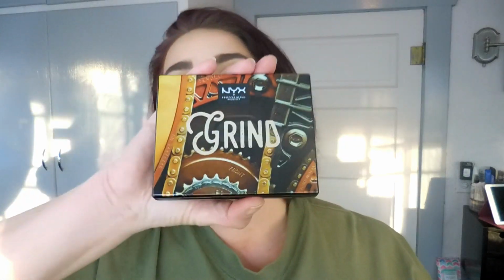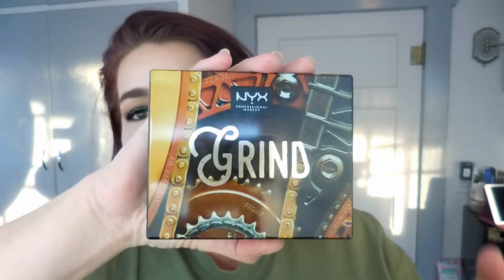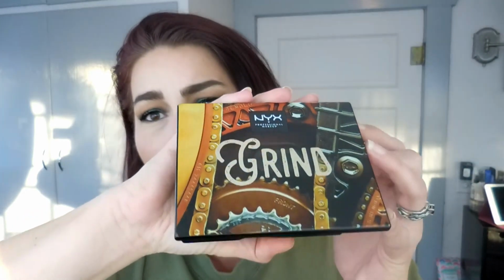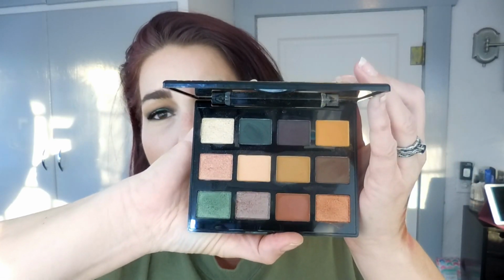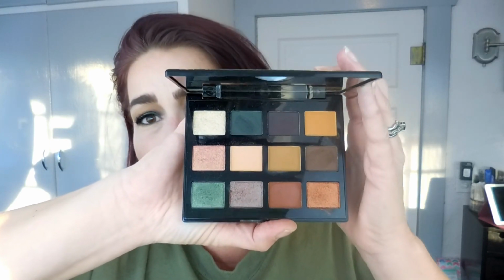It was one that I had purchased because the color story spoke to me, and it's the first time I had ever purchased that brand. I was a little scared of it, but at the same time really excited to use it, and it is this one. It is the NYX Machinist Grind palette, and I just love this packaging that is part of the draw to the palette. When you open it up, these are the shades that you get, and it's very Subculture-esque to me, and I love my Subculture palette.